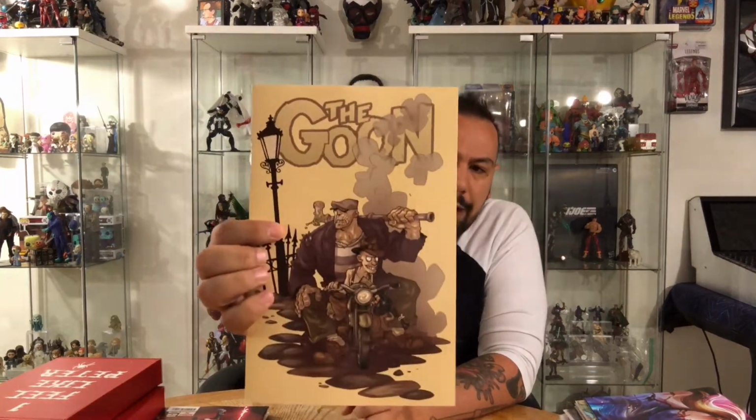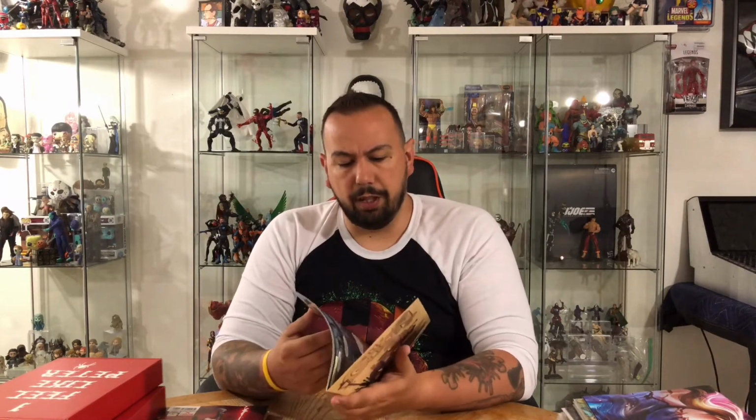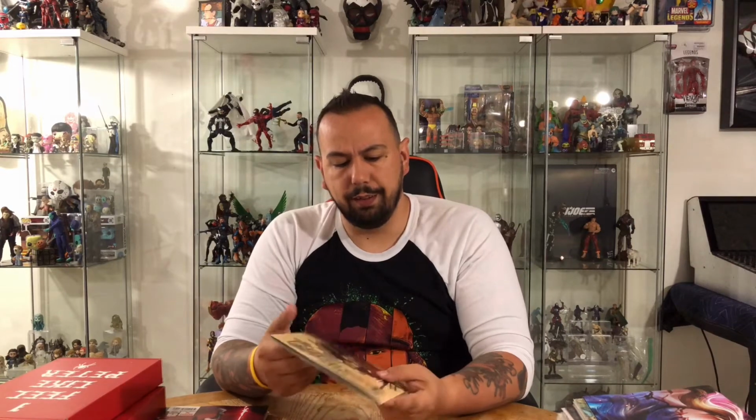So some of you may know, some of you may not. I lived in Nashville for 5 years, and when I was there, I fell in love with The Goon by Eric Powell. Very cool, crime noir, monster hunter type feel. It's an independent book, but it is well written, beautifully illustrated. This is the cardstock variant, and his humor is just fantastic. You guys would really enjoy The Goon, I think, if you gave it a shot.